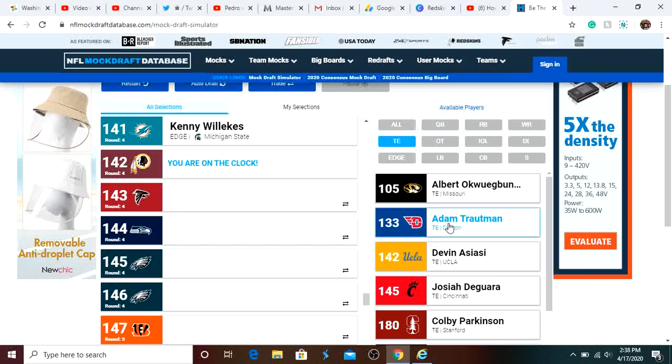But if you listen to Jordan Reed's podcast, not the tight end Jordan Reed, but the scout, he said Adam Trautman's his 2nd best tight end, or his 1st best tight end. So he doesn't think that he's going to be available when the Redskins pick. He doesn't think he might be available at 66, so he's definitely not going to be available at 142. Albert O, though, he said might be.